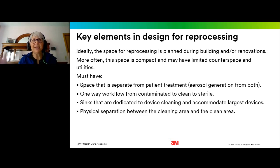More frequently than not, it's the leftovers. It's that little space that you get between the lab, if you actually had a lab, and the staff area. So often that area is really compact. All you've got is a sink, a little tiny bit of area for placing your devices when they're contaminated, a little tiny area for packaging, and that's about it. Lighting hasn't been considered, plumbing hasn't been considered, all of those sorts of things. So you need to have a space that's separate. Absolutely, this is an absolute, separate from patient treatment. I've been in offices where all there is a little counter space and a sterilizer, and maybe a sink. And they're in the same area where the patient care is going on.